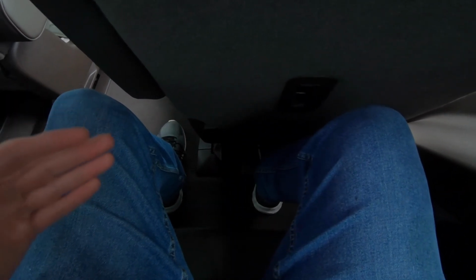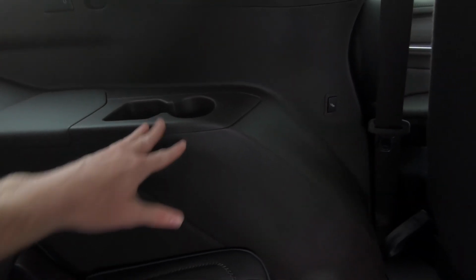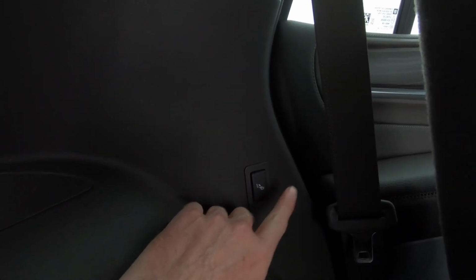Now, for driving around town, a 10, 15-minute drive, I think I could actually do this and be okay. On a long trip, I'd rather have some more space, but the good thing is there's a lot of options for that, a lot of flexibility. And then we can also see that there's some cup holders back here, some space. But what about this button right here? You have this button on both sides.